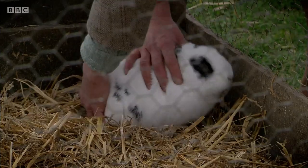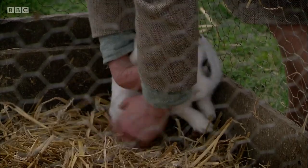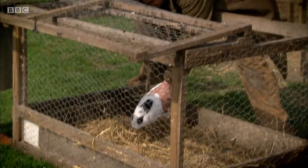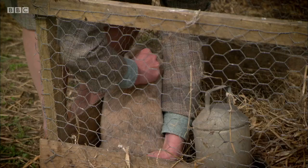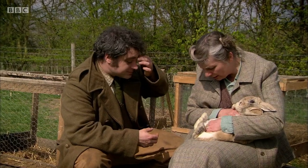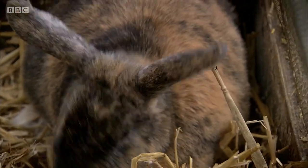You only need one boy, but you do need more than one girl. Quite wriggly. Another boy. A little boy. Well, rabbit number 3, hopefully this isn't a boy. OK, not a testicle in sight. There are 2 more female rabbits to choose from.